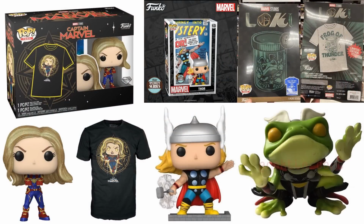Now, Captain Marvel, I know some people are not the biggest fan of the character, but I do think her pops tend to look pretty cool, and I actually have more pops of her than I thought I ever would own. I think they are pretty awesome in terms of design. So you see here that they have the Diamond Captain Marvel along with the pop tee. This is actually a common item that's available for pre-order with various retailers. And then there is this specialty series Thor comic cover.